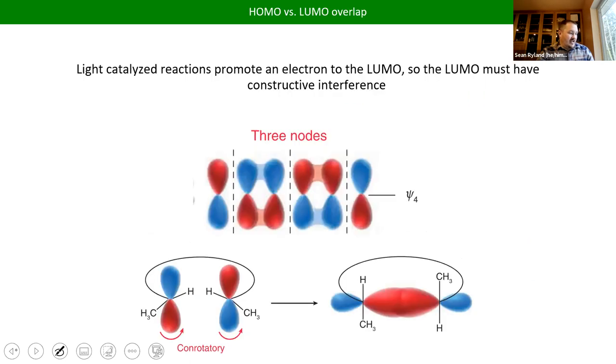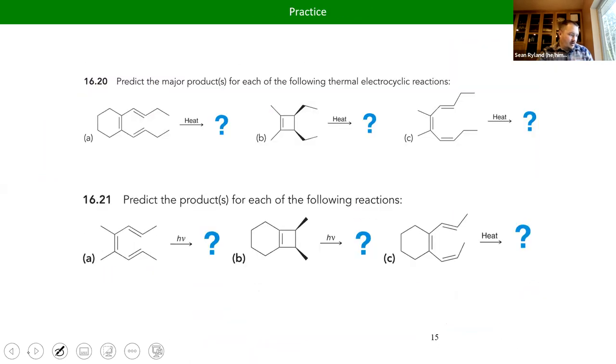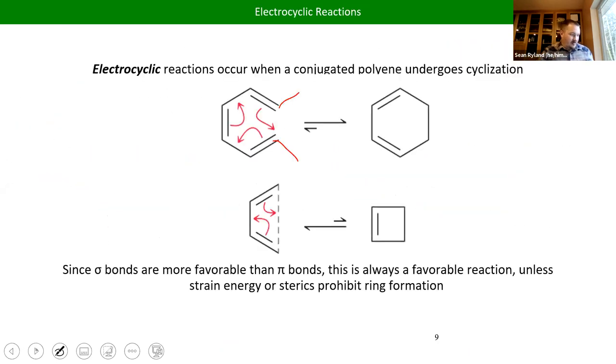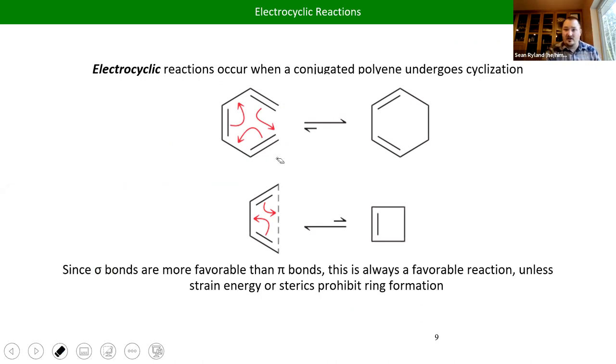The mechanism is actually really straightforward. Fat fingers on the little touch screen, so it wound up going forward and backward at the same time. The mechanism just looks like this. You have to show the pi bonds moving, and that's going to show the bonds breaking and forming, but this doesn't answer the question of which product we get on its own, because we still need to decide cis versus trans if there's anything attached there.